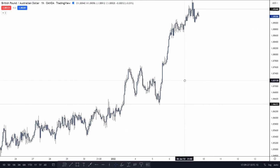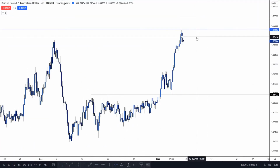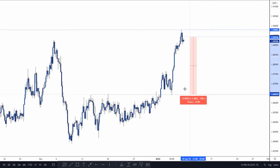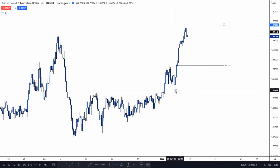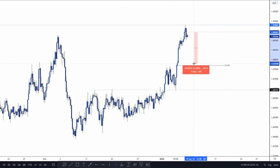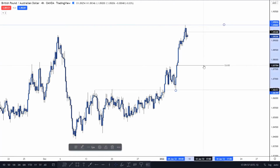Target is huge, again, kind of similar to pound yen. Target is all the way down here. 300 pips. You throw the fib up from the start of this push, we have 170 pips. So I'm going to be looking to take some sort of partials at 170 pips. That's a pretty good amount of pips. And then leave the rest for the full target down here.